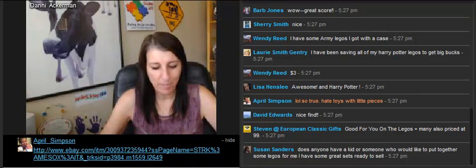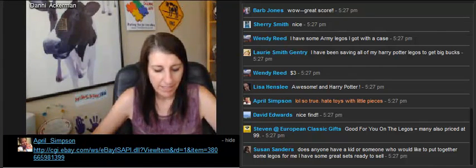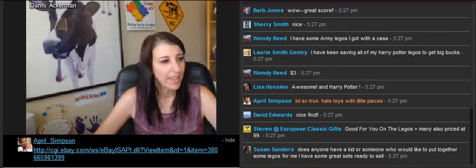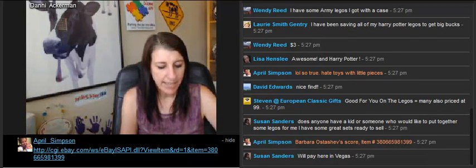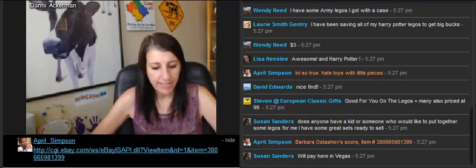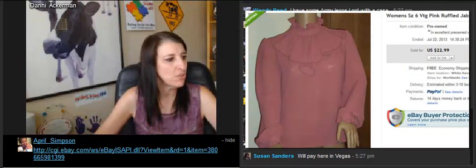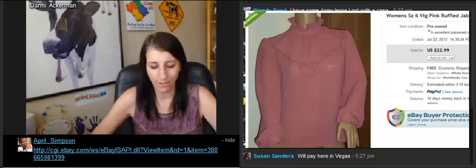Okay, and I know I am not going to get this last name right, but it's Barbara, is it Ostashev? I'm going to go with that. I don't know if Barbara's with us tonight. She picked this up for 99 cents at Goodwill. It's a Saks Fifth Avenue ladies blouse, and she sold it for $22.99. Nice. That's a $22 profit on her 99-cent purchase.